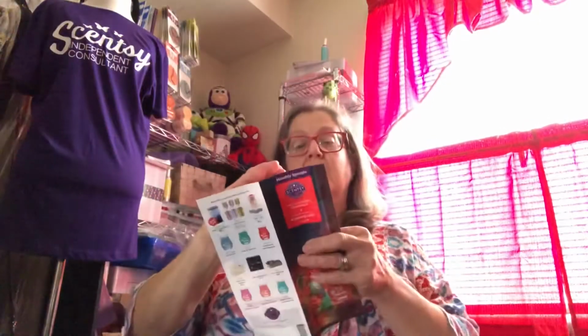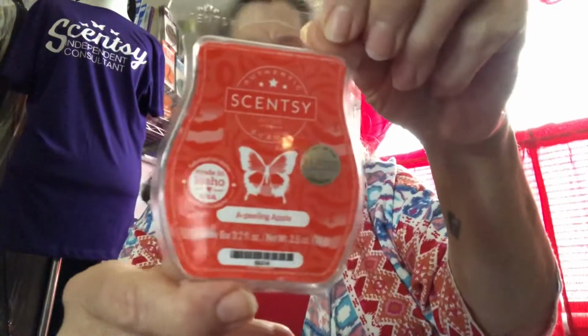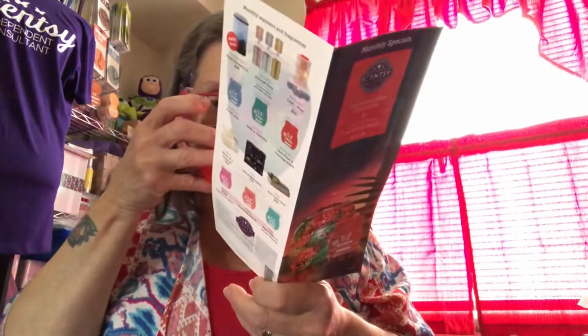Actually, I'll show you the scent first. It's called Appealing Apple. If I drop it, it's a reddish orange, I guess, in color. Ooh, that smells very nice. Let me read to you what Scentsy says it smells like. That smells really good.